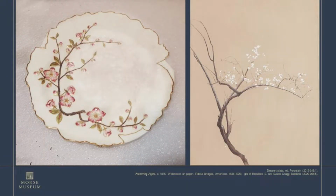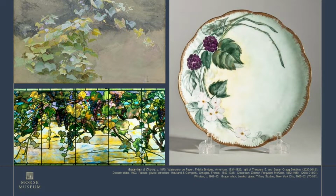Here, we see an artist and a manufacturer drawing from another of the elements observed in the Japanese display. Floral vignettes. These sprays of flowers are apple blossoms. The plate on the left and the watercolor on the right by American artist Fidelia Bridges. And here, we see the vines and leaves in Grapevine and Chicory, the grape arbor, and the dessert plate decorated by Eleanor Ferguson McCain, grouped to one side of their respective compositions, a tribute to the asymmetrical design popularized by Japanese art.